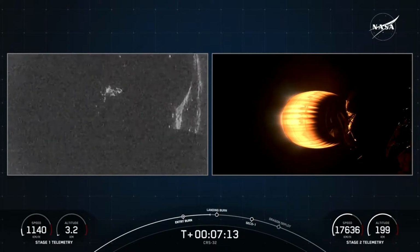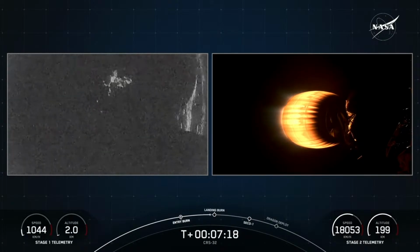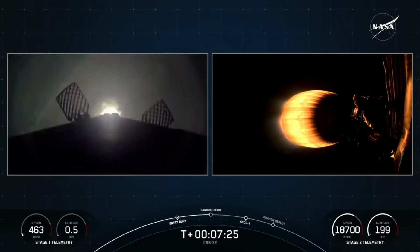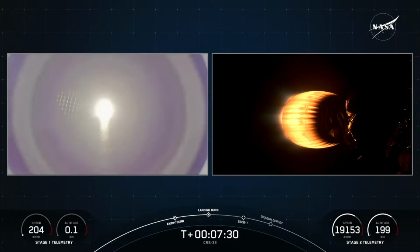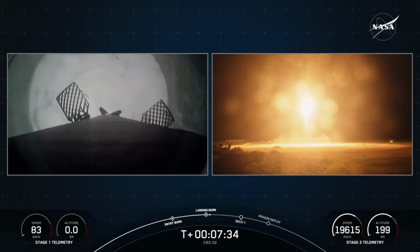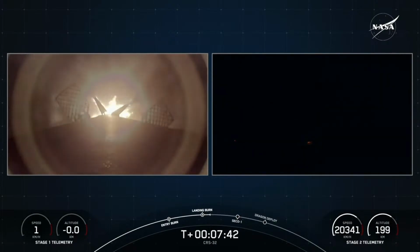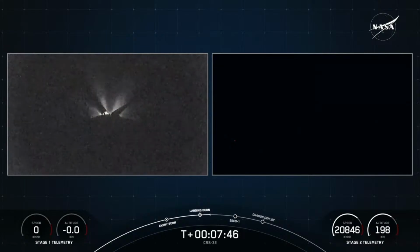You can see the lights of the Florida coast in that view on your left. Stage 1 landing burn. There is the start of our stage 1 landing burn. We're now waiting for Falcon 9 to make that precision landing. Deploy. Stage 1 landing confirmed. What a beautiful view of that stage 1 landing.